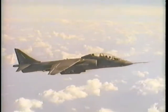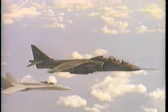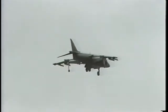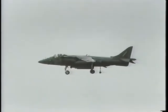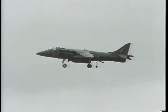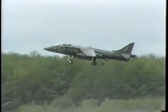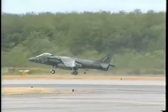We're not the top dog in the Marine Corps. In the Navy, the fighter pilots are the top dog, and in the Air Force, the fighter pilots are the top dog. I'm a Marine attack pilot. I'm a support asset for Marines on the ground, and proud of it. In addition to the British and the Americans, the Spanish and Indian navies have also ordered the Harrier. No doubt, this unique airplane will be around well into the next century.